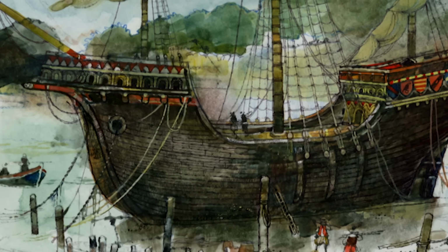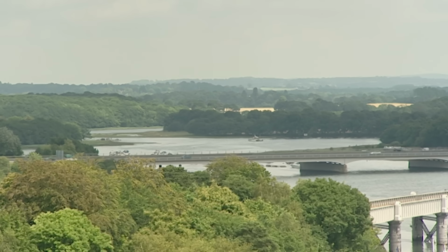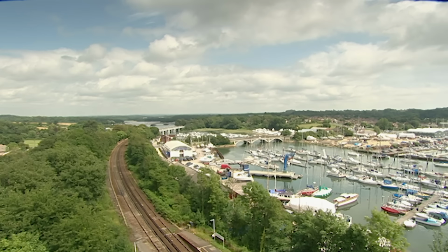Less than 20 years after her maiden voyage from Southampton, the Grace-Dieu was struck by lightning in her mud berth and burnt to the waterline. 10 men spent over 3 months salvaging 8 tons of precious iron from her hull, presumably on the orders of her masters in Bursledon.